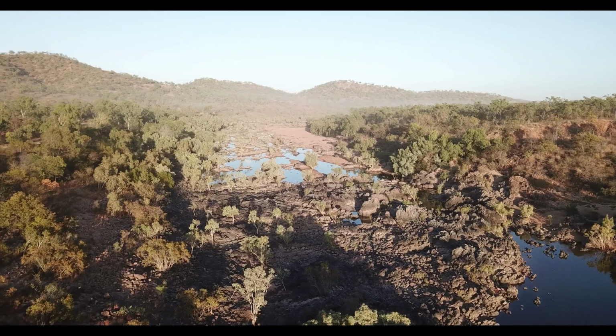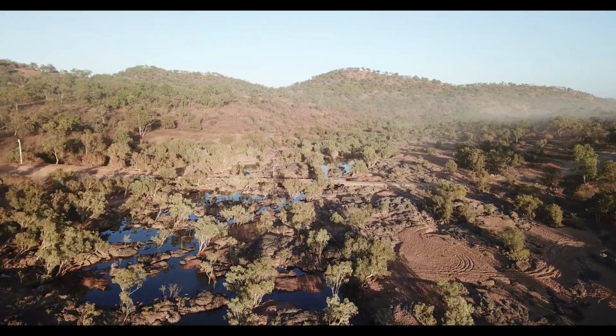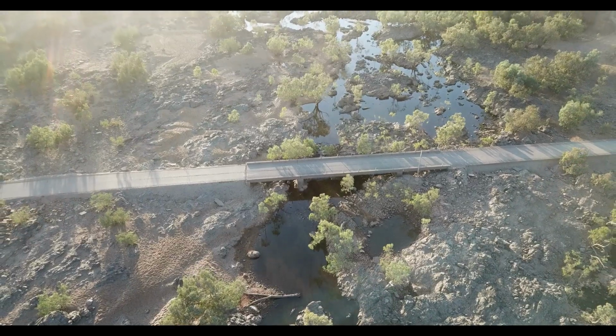When we left Chillagoe, we headed north and camped on the Walsh River. We then made our way north again towards Palmerville Station and onwards to Maytown. We then headed up the old coach road.